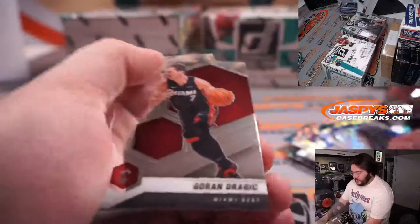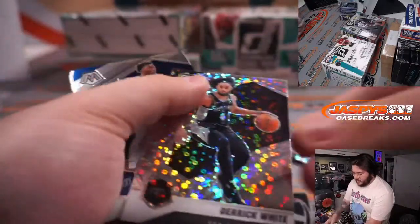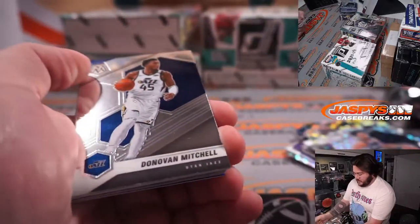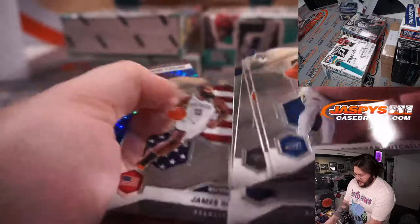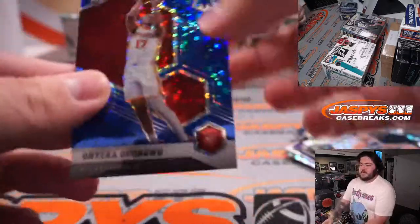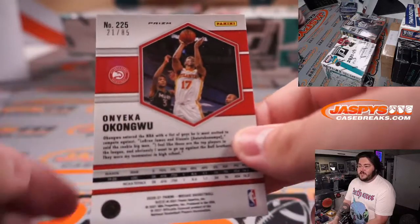All right, last few cards in this stack, in this box, before we hop into our next. Derek White, Spurs, and a blue. Nice. Onyeka Okongwu blue, 21/85 going to the Hawks.